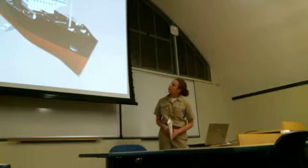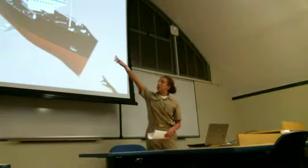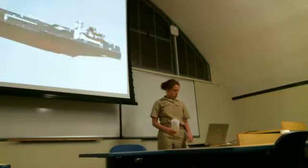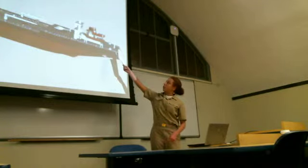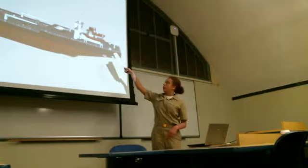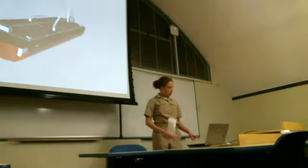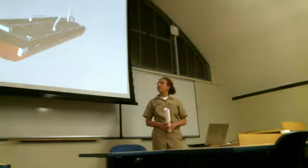This right here is the bow. As you can see, there's a tug up in the right-hand corner. This is the stern. As you can see, there are two tugs on the stern that they can drop into the water when they are adding and moving these barges.